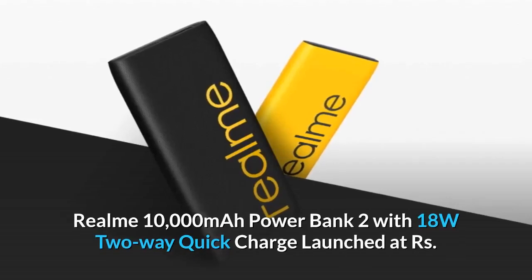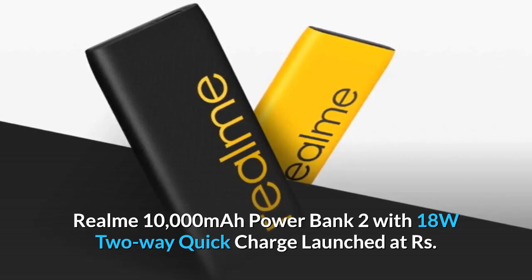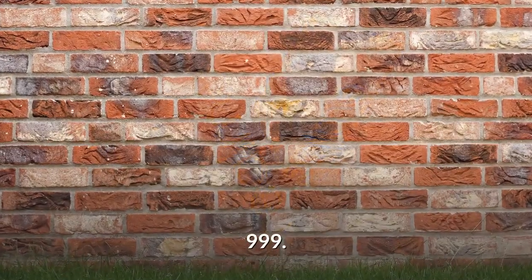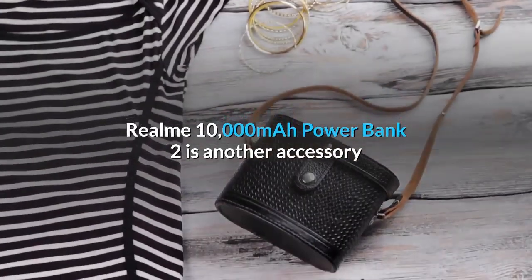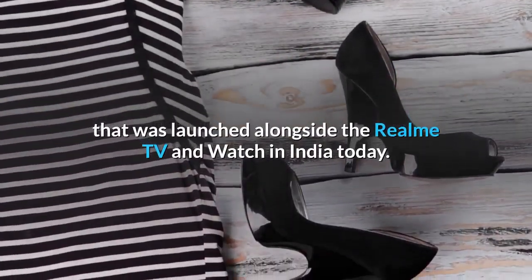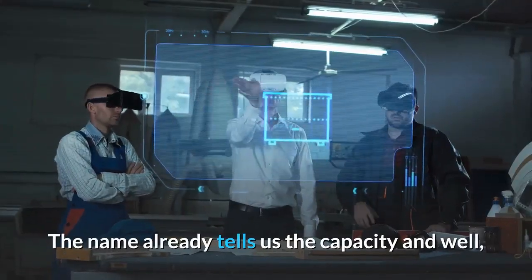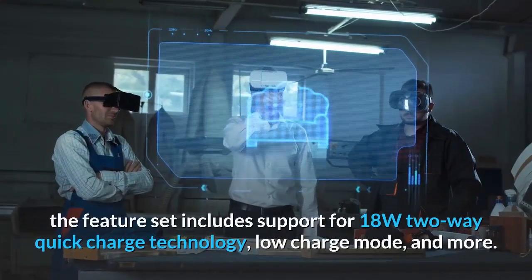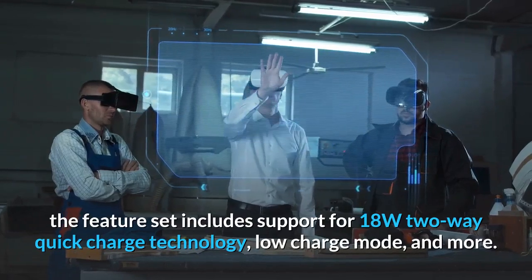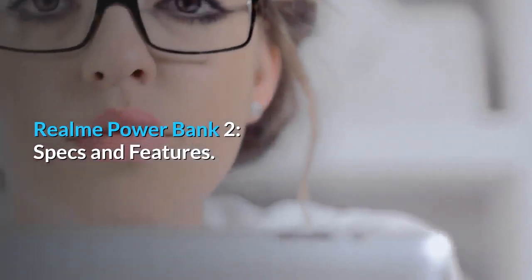Realme 10,000 mAh Power Bank 2 with 18W two-way quick charge launched at Rs. 999. Realme 10,000 mAh Power Bank 2 is another accessory that was launched alongside the Realme TV and Watch in India today. The name already tells us the capacity and the feature set includes support for 18W two-way quick charge technology, low charge mode, and more. Realme Power Bank 2, specs and features.